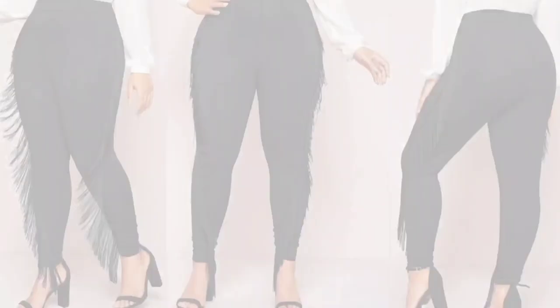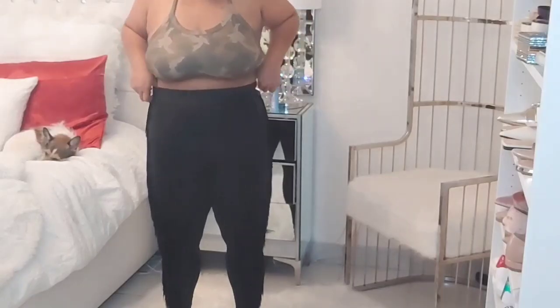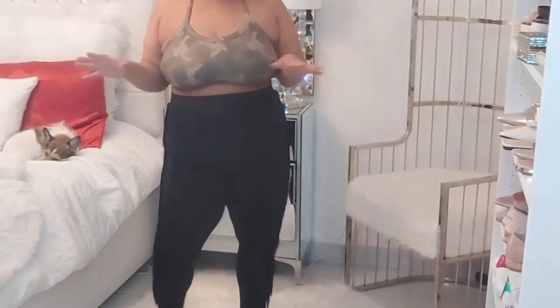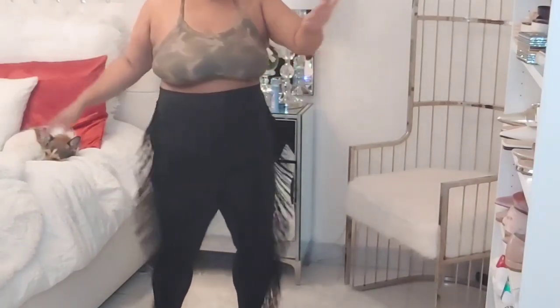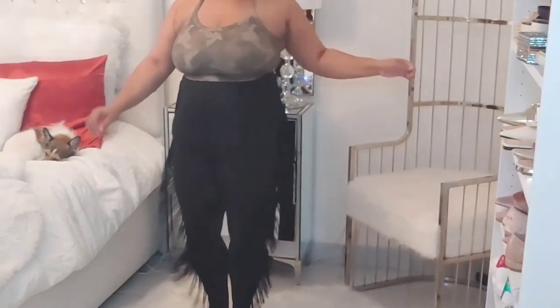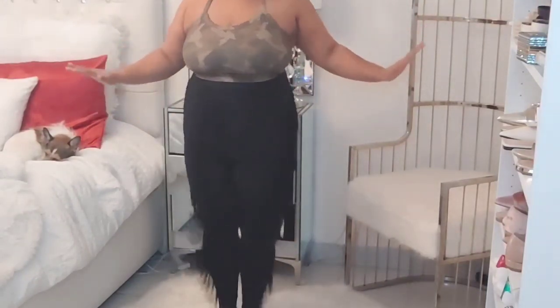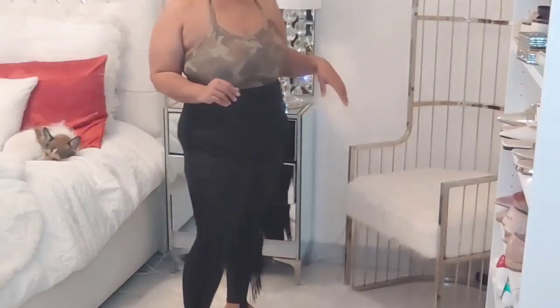How fun are these pants? Guys, I felt so excited. It's a great fit. I mean, I should have sized down. This is from Shein, and I got it in a 1X. I should have gotten a 0X, but you know what? It's fine. I'll go ahead and take it in where I need to. But look at the fringe. If this doesn't scream fun, I don't know what does.